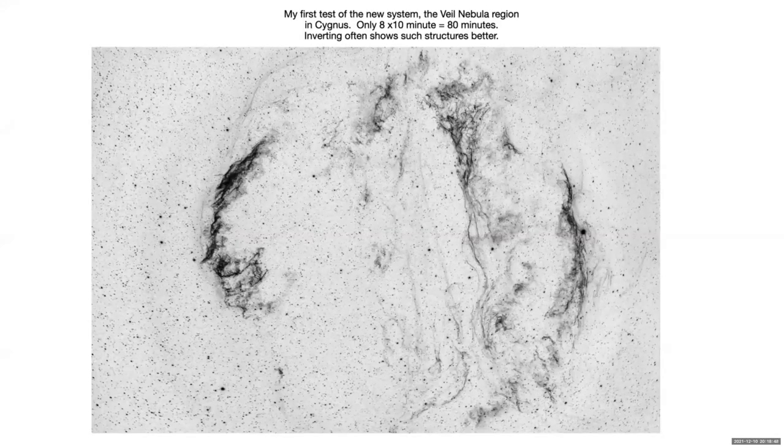Okay, the actual first image I did with this particular setup was the Veil, and this is hydrogen alpha inverted. I found that, especially in hydrogen alpha light, if you invert these things, you see a lot more structure than you do if it's normal black and white. And so you see all the little tiny details of the tendrils in this supernova remnant. It's kind of fun to do that rather than just have the normal white on black.